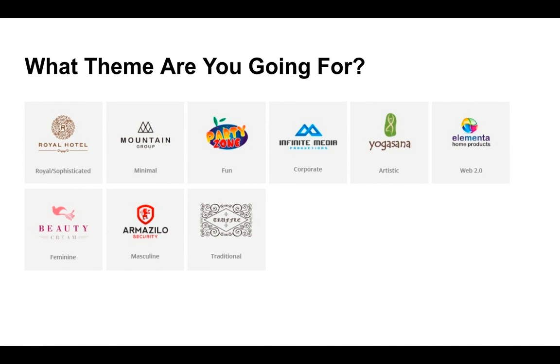What theme are you going for? When we're thinking about our theme options, here's a couple. There's obviously different options, but these are a couple of popular ones. So you've got the royal sophisticated. I don't love that, it's more old school. Then you've got the minimal. I think minimalist is actually getting a little more in style when it comes to logos, just having less is more. We'll show an example of that. So minimal, definitely a decent option.